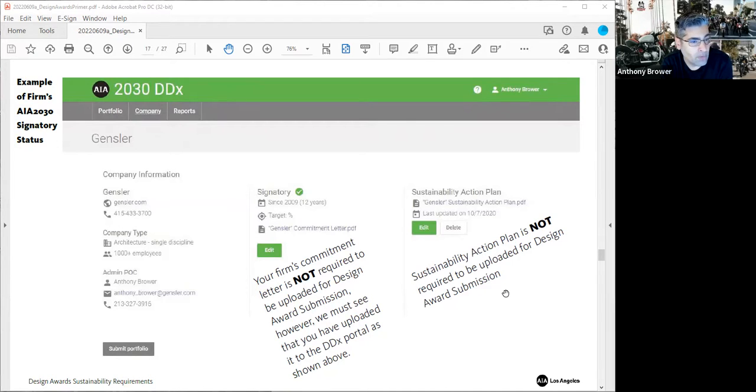It's in the system. These two requirements on the right, you do not need to upload the signatory letter. Our team doing the review does not want your signatory letter at all. Please do not upload it. All we want is a snapshot of this screen showing that you've completed the process and you're a signatory.